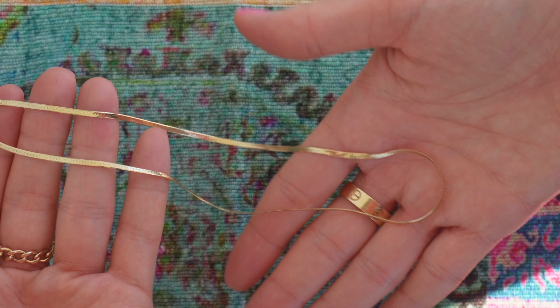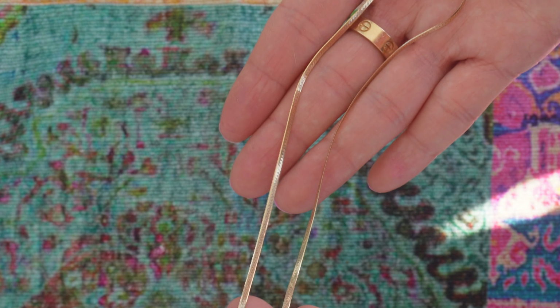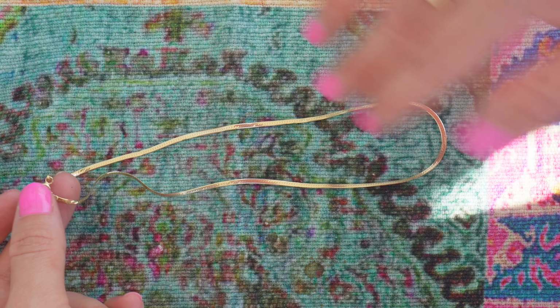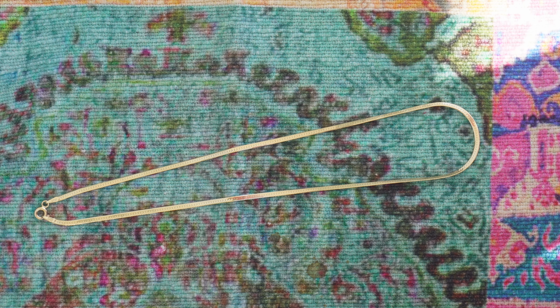This is my favorite herringbone necklace that I got from TJ Maxx. This is another one that I ordered online. Oh, hey. It shipped to me. It is just a simple herringbone necklace. When I originally bought it, it was, I think, either 18 or 16 inches long, so it was a lot longer. And I wore it like that for about a year, and then I decided to have it shortened, which was the best decision ever. It looks so much cuter shortened.